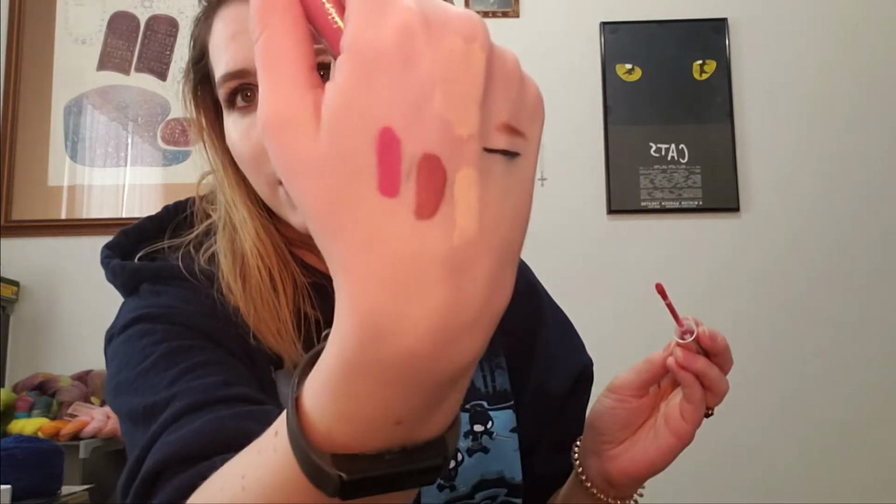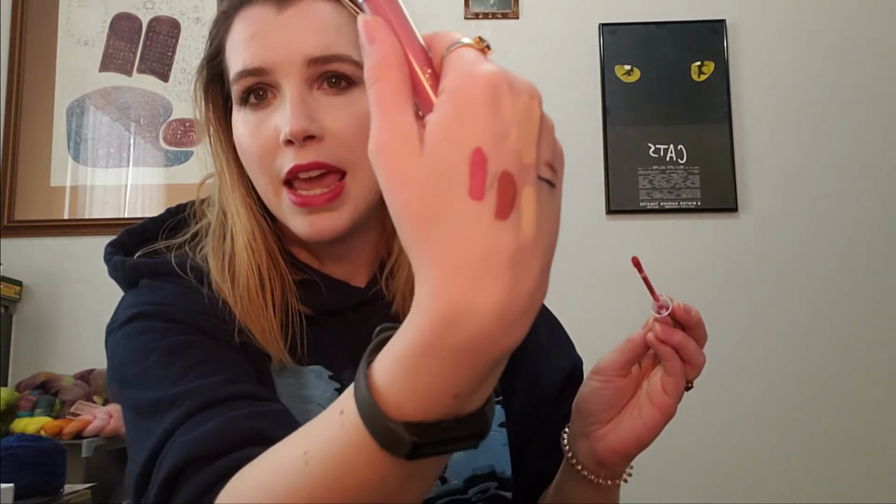This is Solo or Solow. I pronounce it Solo. S-O-L-O-W. This is my last Ultra Matte, and it is real pink. Can you see how pink that is? It's showing up as almost fluorescent. It's not that bright, but it is real pink. You might think in the tube that it's like a pinky nude. No, not on me. It is pink.